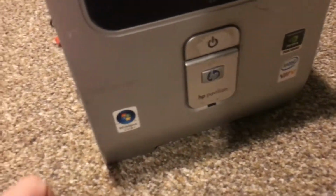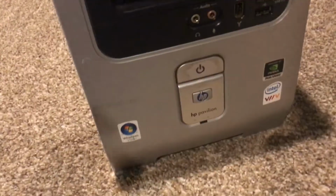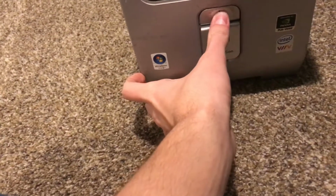So this one is a HP Pavilion computer of some sort with a Windows Vista certification on it. I have no clue the condition of it. I don't even know if it really works. Once again, this also came with the same dump find. Quite a wide and big case. Very well used, it seems.